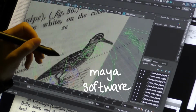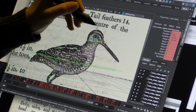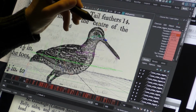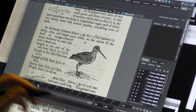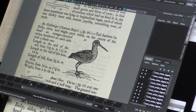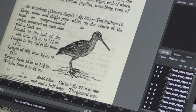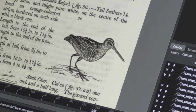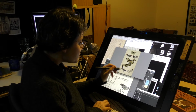So here's the little cutout pieces, and I've attached them all to what you call a rig, which lets you move it. You can get a really nice, lively kind of result just animating them a little bit. The butterflies were really fun to do.